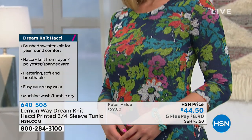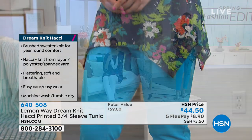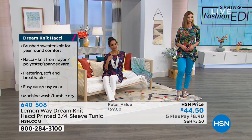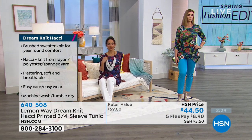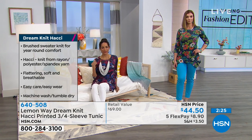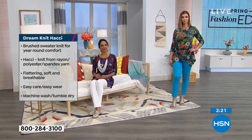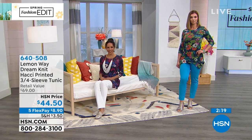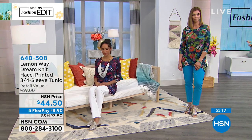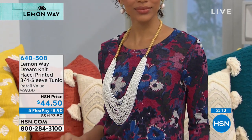$8.90 gets it home so you can feel it. This is a very dreamy fabrication. It's very cuddly, it's very soft, and it is an elongating, slimming silhouette. Whether you are petite or tall, whether you carry your weight in your stomach, your chest, or your hips and thighs, this has a way of balancing out the body and not being too tight against the skin.